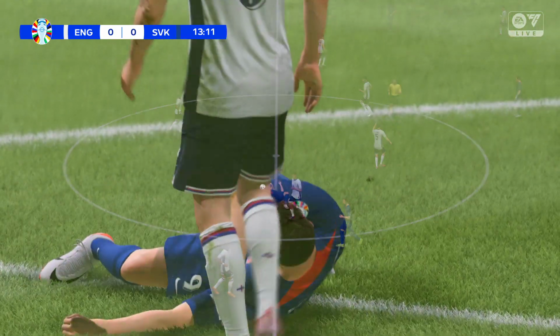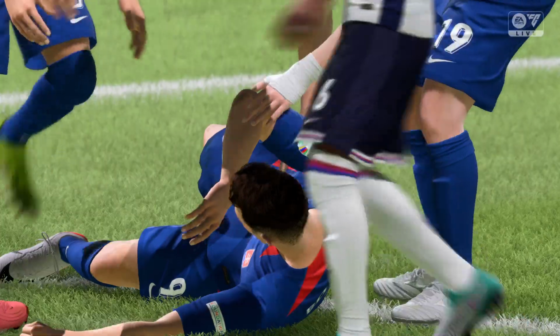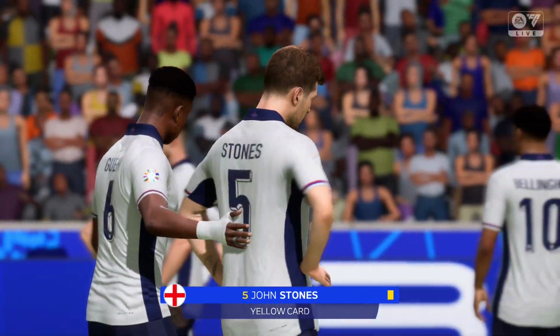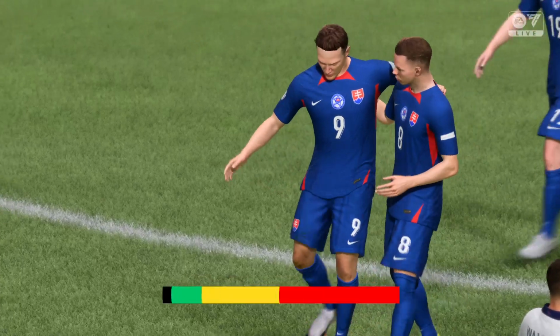The tackle completely mistimed, and you would expect a booking under the circumstances. Well, you don't really want to be picking up a caution so early in the game, Stuart. Well, he's going to be under pressure now. That was a reckless challenge. He didn't need to make it at all.